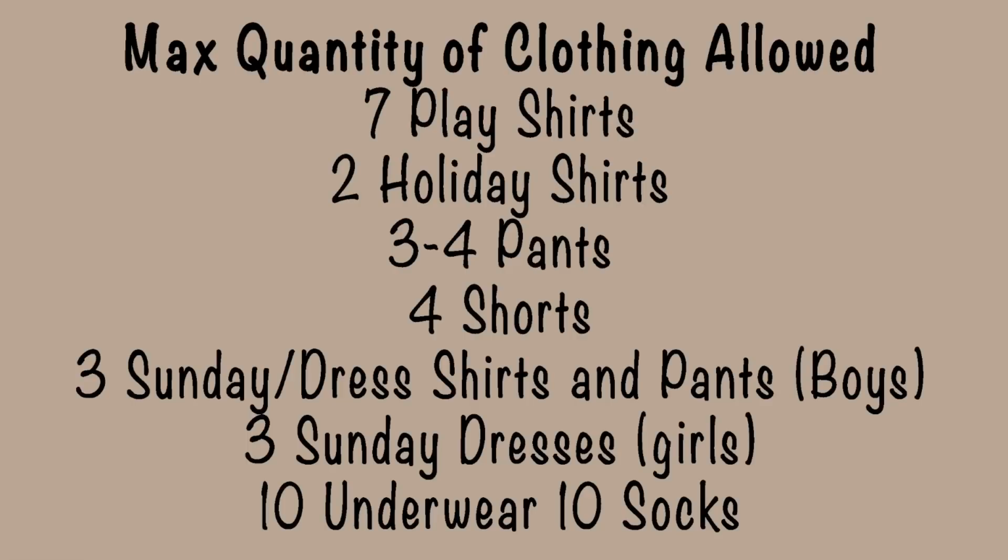But we limit it to 7 play shirts, 2 holiday shirts, meaning like if it's Halloween, then they can have a couple of Halloween shirts. If it's Christmas, they can have a couple of Christmas shirts, or 4th of July shirts, or whatever it might be. 3 to 4 pair of pants and 4 shorts. 3 Sunday or dress shirts and pants for the boys, and 3 Sunday dresses for the girls. 10 underwear and 10 pair of socks.